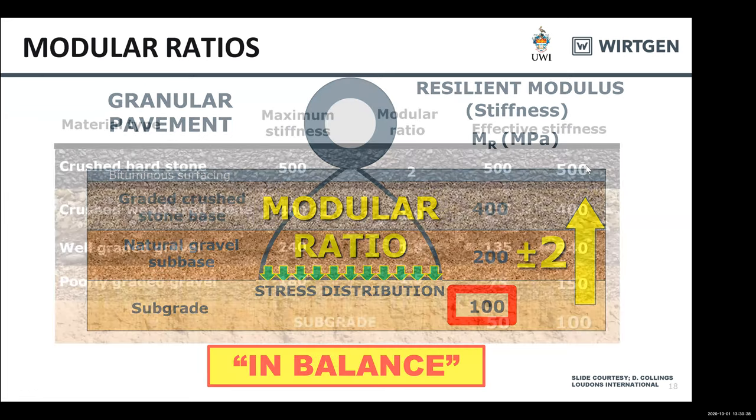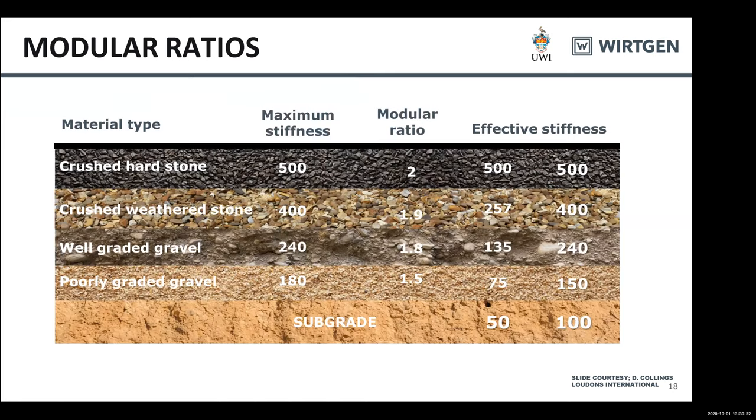In this next slide, I want to introduce the concepts of maximum and effective modulus. This is maximum stiffness here and effective stiffness. While layers of different materials have specific moduli, here shown as maximum stiffness, what determines the performance of a pavement structure are the effective moduli, here shown as effective stiffnesses. The modular ratio reflects the dependency between the modulus of a specific layer and the modulus of the underlying layer, as already said, in fact, of all underlying layers.